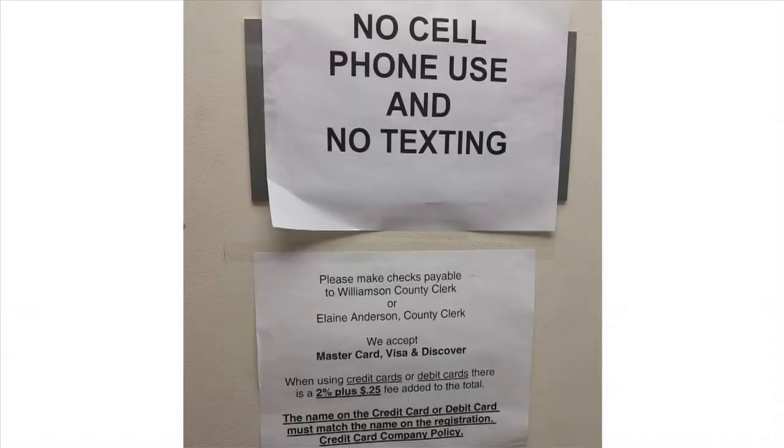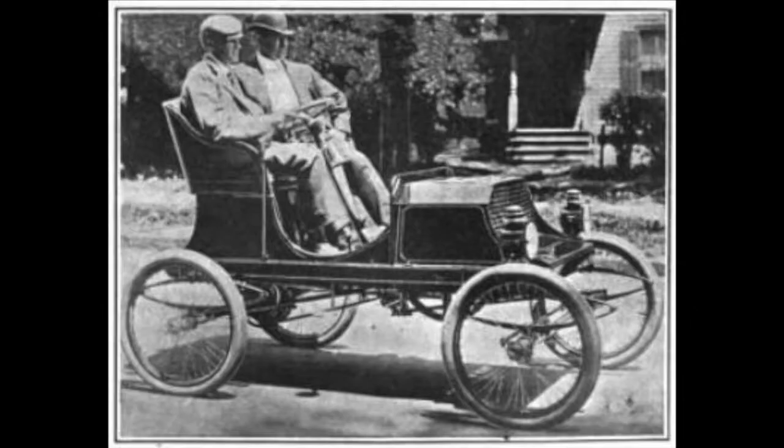Okay, so going to get the tags for the Jeep, and we're standing here in line, and I just want you to look at the signs that are on the wall. About, I don't know, it had to be like 100 years ago, when the buggies went out and were replaced with the horseless carriage, this woman was elected to office as the Register of Deeds, which means she's in charge of all the car tags and stuff, right? So she has the nerve to put these signs up that say no texting, no cell phone usage. You know, the line is always out the door.